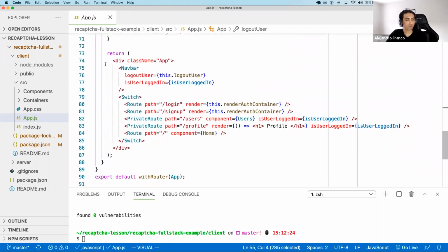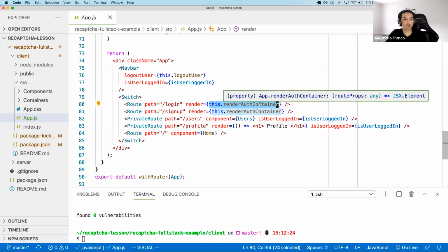Let me show you the render here. So we basically have that navbar that we saw, a very simple one, and these routes. So we have login, sign up, then we have users and profile, which are private routes. And then we have home. That's it. The login and the sign up are some of the older React syntax. I hope some of you still remember, like route, path, and render. Then login and sign up are gonna call render auth container.